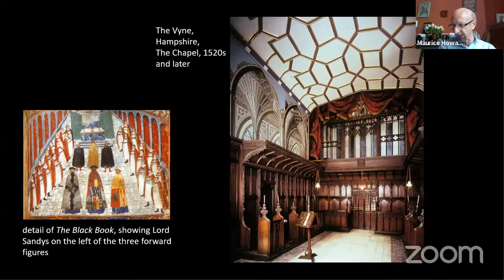The country house story is very interesting, and here we're at the Vyne, which I mentioned earlier. Here we have Lord Sandys in the Black Book of the Garter processing to the altar during that ceremony of 1534. He was Lord Chamberlain at the Royal Court and making quite a rare appearance, because he got out of his duties as often as possible, especially when he continually disagreed with the king's religious policy during that decade.